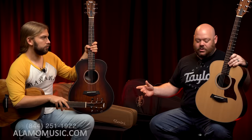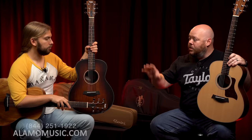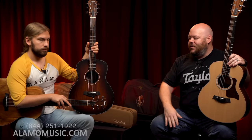Now, I'll say this to you. The difference between the pickup itself is the same. The preamp is different. And to me, there are two benefits that you get with the normal ES2. You don't get a tuner. And a lot of people are like, that's not a benefit. To me, that's a benefit. I don't want a tuner on a guitar. I've never seen one last like a decade. I just don't like that on my acoustic guitar. Your mileage may vary. You might prefer differently, but I don't want it.